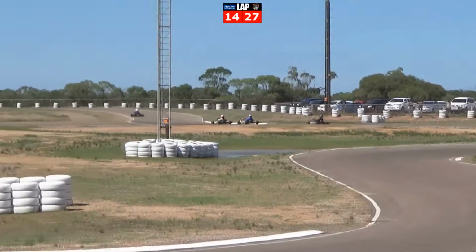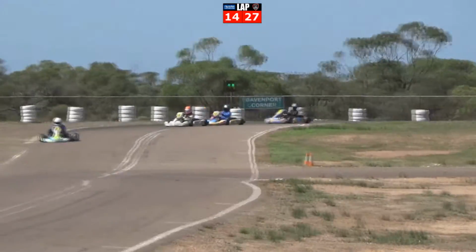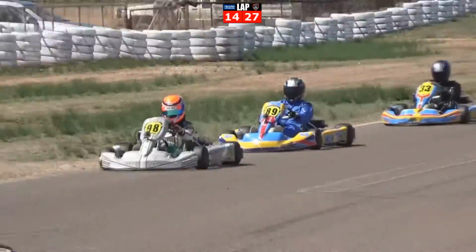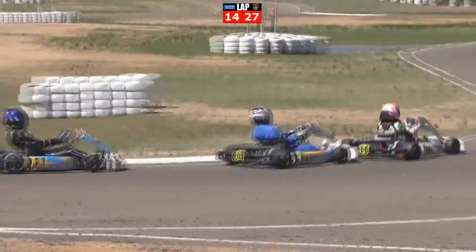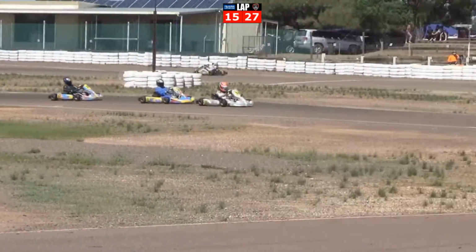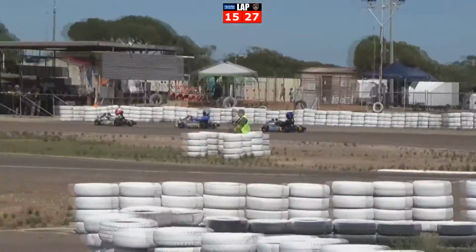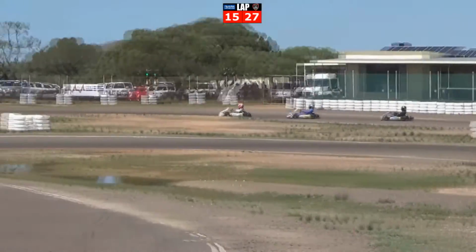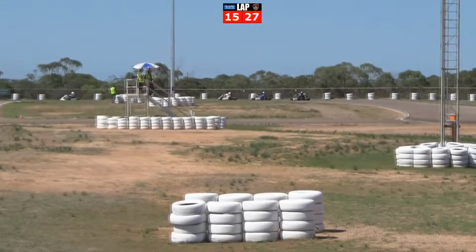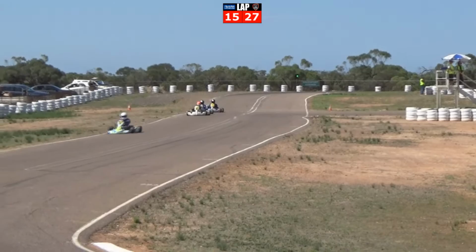Looking back further as well, Taylor Heath looks like she's now pulled away from that group battling for 6th place. All these drivers are pushing really hard here for the Alpha Industries SA Sprint Kart Championships at Whyalla. We see 15 laps down of 27. Ben Delaney's in cruise mode at the moment.